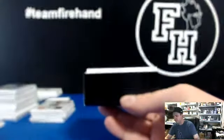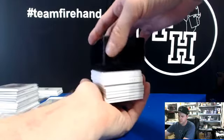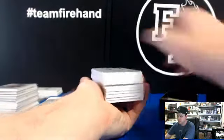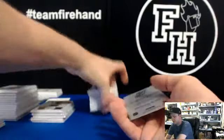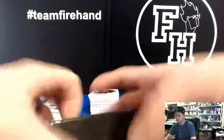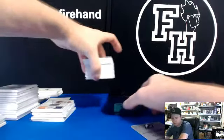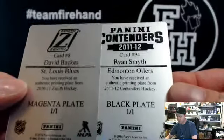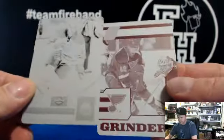Last box of the break. Good luck. David Backes for the Blues and Ryan Smith of the Oilers. Blues is Nichols. Oilers is Ilsic.